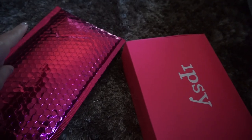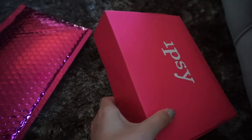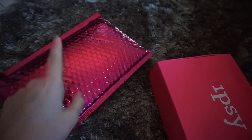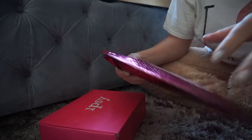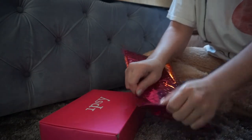And I was under the impression that I would only be getting this one from now on, like the big one, but they still sent me the regular one too, so I'm not really sure what's happening. But I thought it would be cool to open. So I'm gonna go ahead and open this one first, the original.